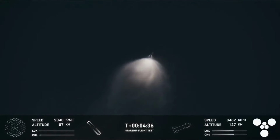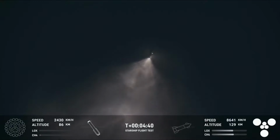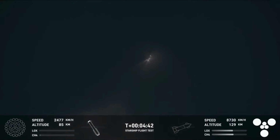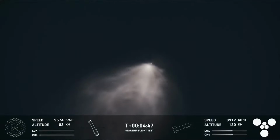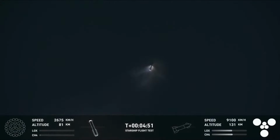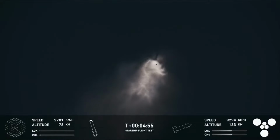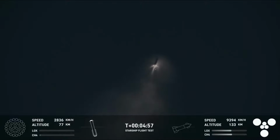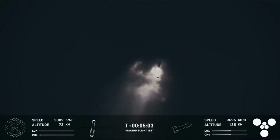So incredible to see these views. You can see the ship on the right-hand side of your screen. All 6 Raptor engines are under full power. Once again, the booster is making its way back to the launch site. We are going to try and catch it using the chopsticks on the launch tower, the exact same tower that it just launched from just 5 minutes ago. Starship on nominal trajectory.